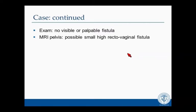Sometimes the surgeon will put a tampon in the vagina and put some methylene blue in the rectum to try to identify it. The patient's right. You know, if they say they're passing gas through the vagina, they've got a fistula regardless of what the studies show. So what to do?